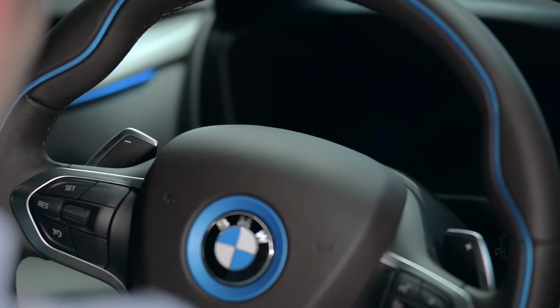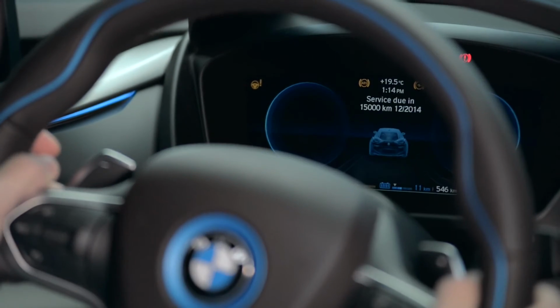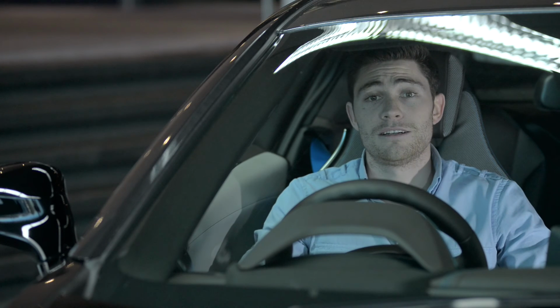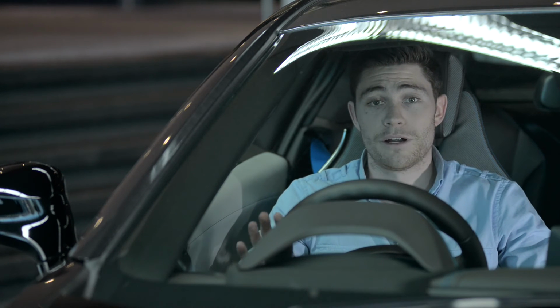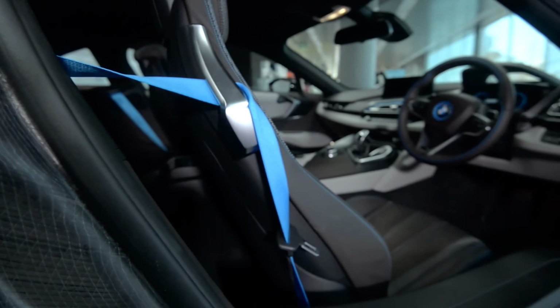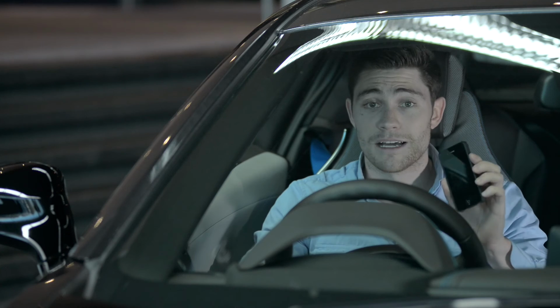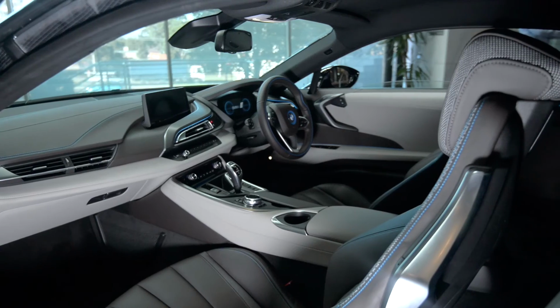The interior itself is pretty conventional BMW. It's just kind of been moved around a little bit to make it a little bit more funky. Like the rest of the car, saving weight in here has been a huge priority. Even the glass is half the weight of the normal stuff and is actually made from Gorilla Glass, which is the same stuff on the screen of your iPhone.